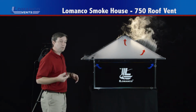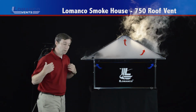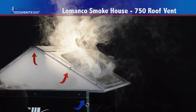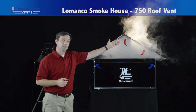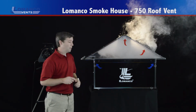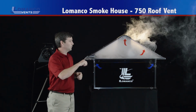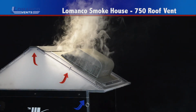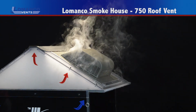You see, almost immediately now, this system starts to really work the way it's designed to. It's helping to pull air into the soffit, circulate throughout the entire attic space, and as you can see, a tremendous amount of smoke, which represents heat and moisture, is now being pushed out through that exhaust vent, that 750. But watch what happens when I add a little bit of air to it. I'll fill this back up so you can see it. Get it nice and full of heat and moisture for you. Then I'll add about 8 miles an hour worth of wind and watch what happens.